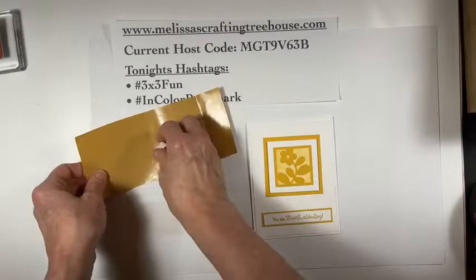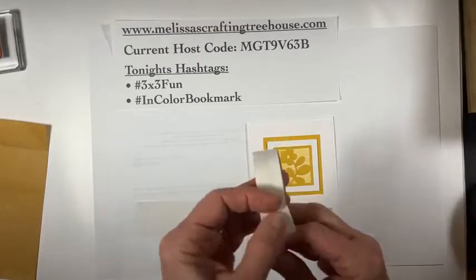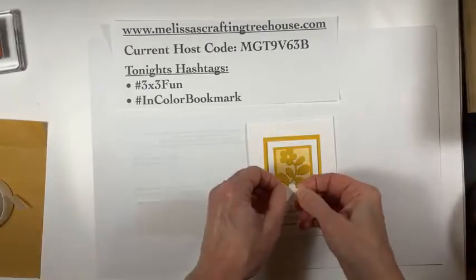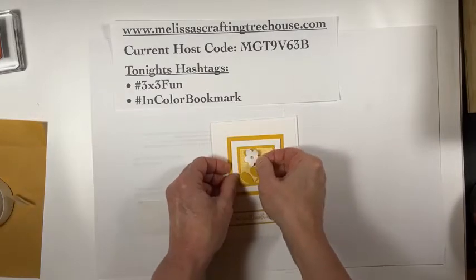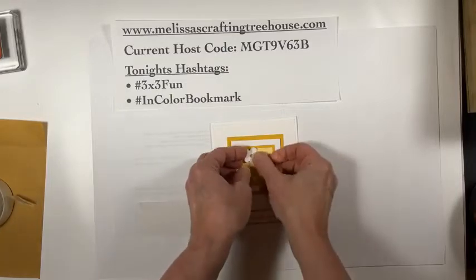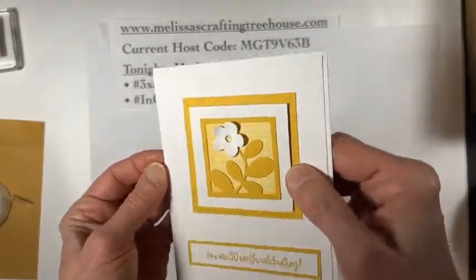Okay, got a few quick little things to do here. So now I've got my little curled flower. I'm going to grab a glue dot, press it down and put it on the back side. And then that's just going to get superimposed over this flower. Now, I have to find which way is the right orientation. Okay, so that's it. So now I've got a little bit of dimension to my flower, and it's white and bumblebee.